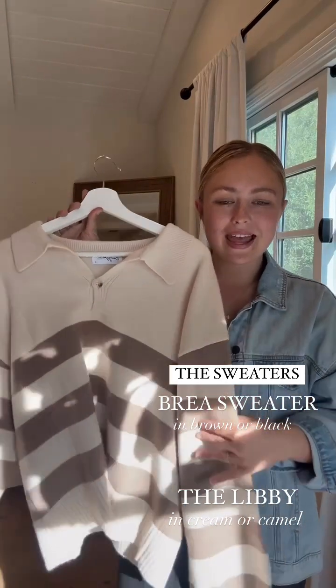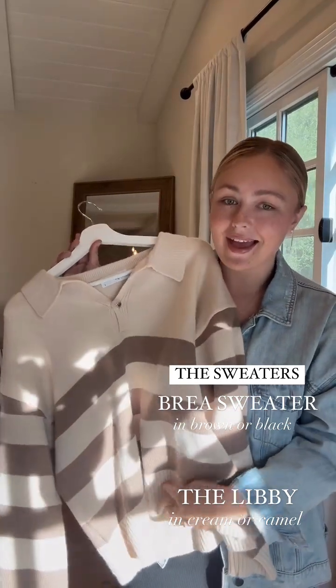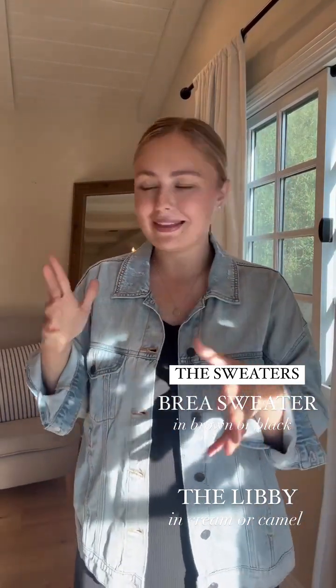Next, for sweaters, you get 2 sweaters, and you get to choose your colors on these 2. First, we have the Brea, so you can choose from this brown tan color, or you can pick the black and cream, whichever one you're feeling. I chose this one to show in try-on today. I have black striped sweaters already, so this is a great option for my personal closet. It doesn't conflict with anything I already own.